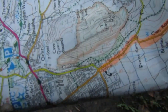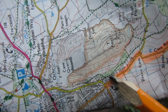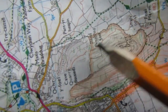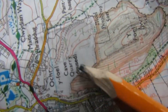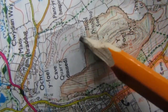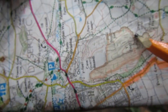Right, okay guys, so I am following, let's get this here. I'm following that little bit of woodland there. This is where I aim to camp. There's a big quarry in this area. This is what I've got access to, this bit here. Sorry, I'm trying to use the camera to look at where the pens are. So I've got this bit here.